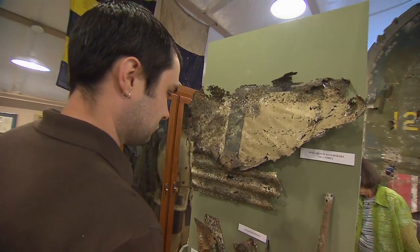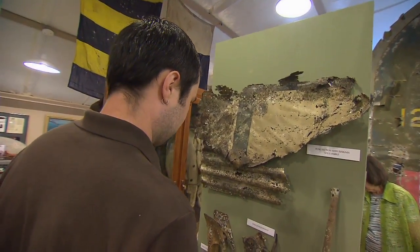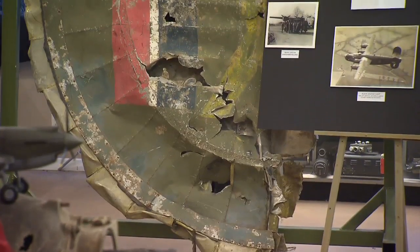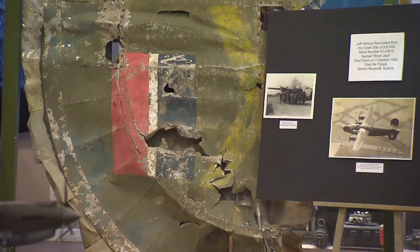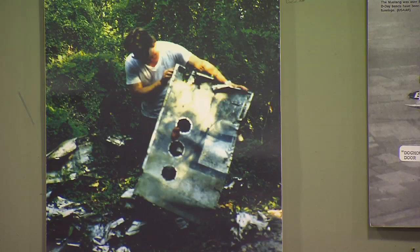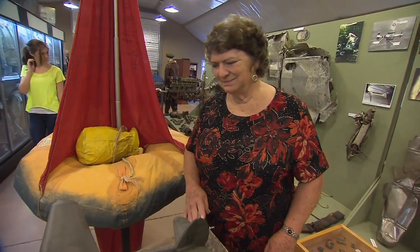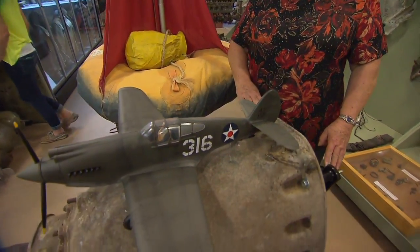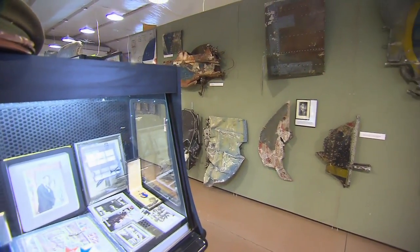There are thousands of pieces in his collection, many of them damaged or misshapen, only natural since they came from the actual sites where American planes went down during World War II, sites which Runyon researches and visits, searching for, well, anything. You know, we're going to Europe now and working crash sites of our aircraft that were lost during the war.